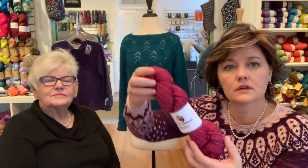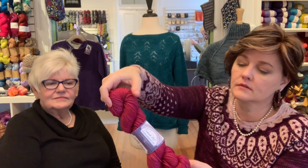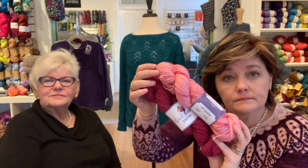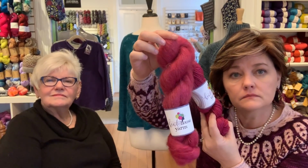So again, this is Box of Chocolates in DK, and then I've got that in mohair, and then this is Crazy Heart, which is just a kind of a cherry, raspberry kind of cherry color. It also looks good with Valentine. Very pretty. So this is Crazy Heart, and I did that in mohair as well. So there you go. All right.